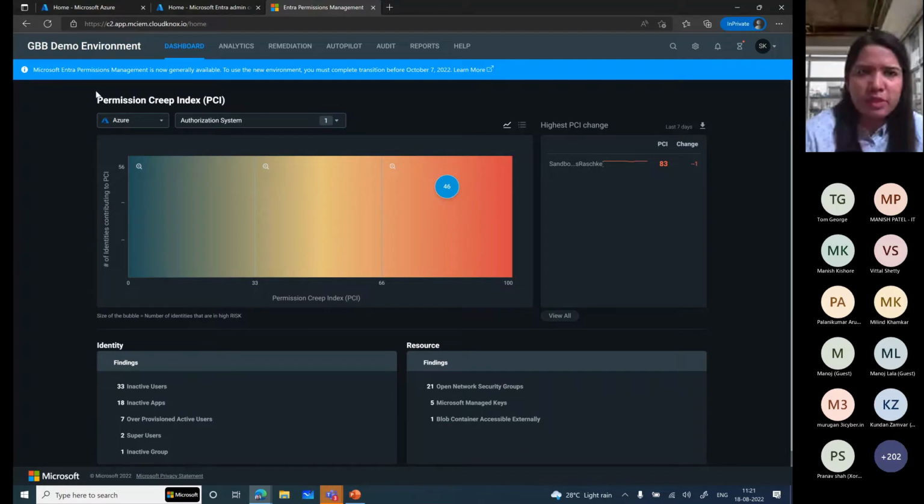What I am able to see now in my dashboard is something called the PCI score for AWS, Azure, and GCP. Right now I've selected Azure. So what I see is the number of identities and the permission creep index. The permission creep index is basically that gap that we discussed, permission granted versus permission used. It is a risk score calculated between 0 to 100. So 0 to 33 gives you low risk, 33 to 66 is medium, and 66 to 100 is high risk.